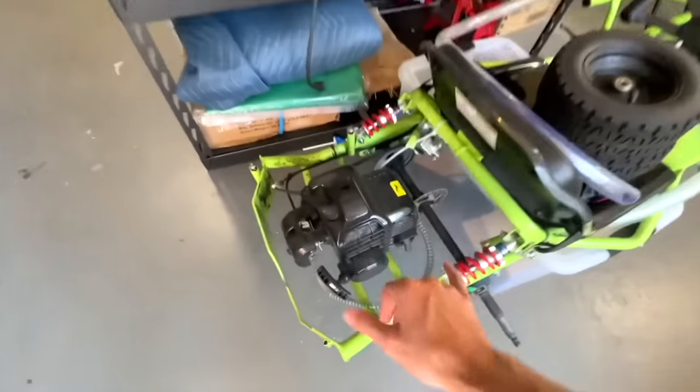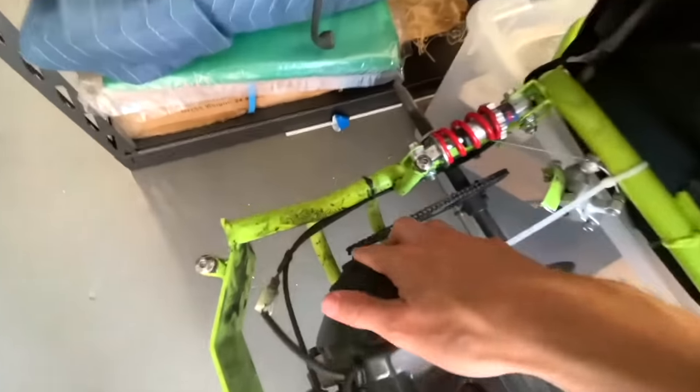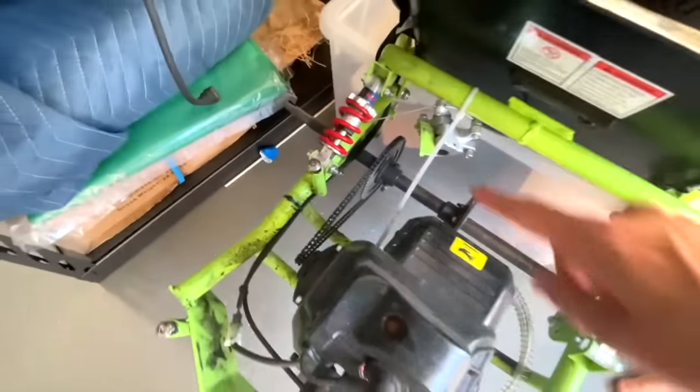It didn't survive too long. This is the last one. Look at the size of the engine. It's the size of my hand. And that's all it is, from there to there. Look how wimpy that is.